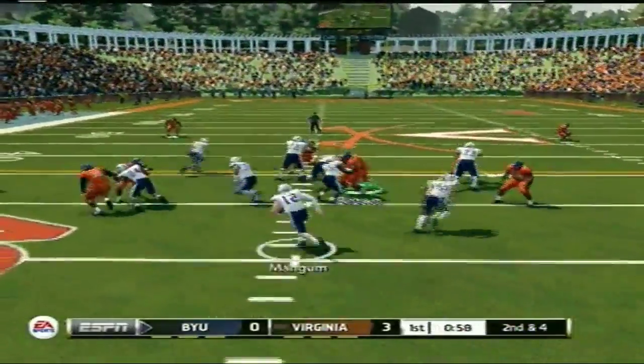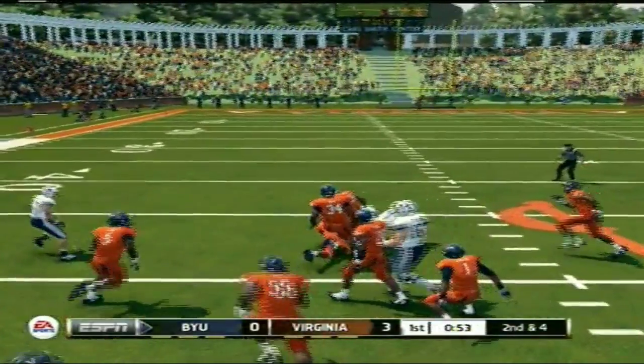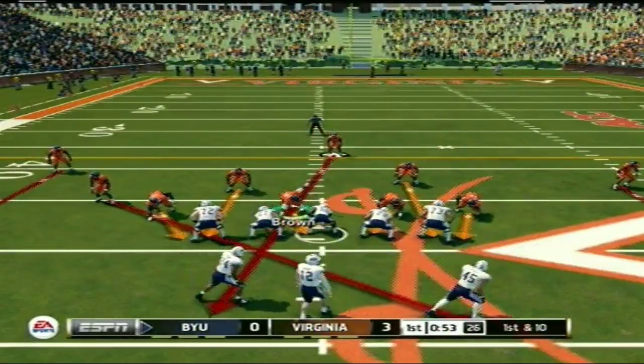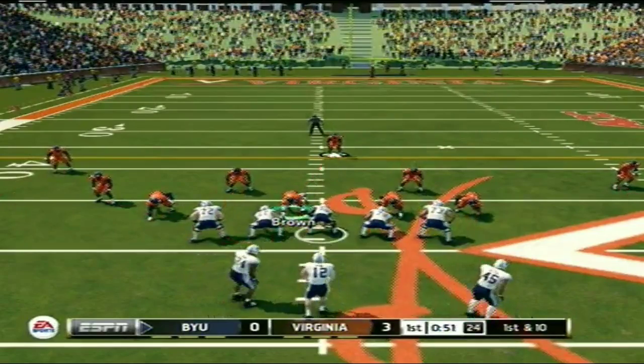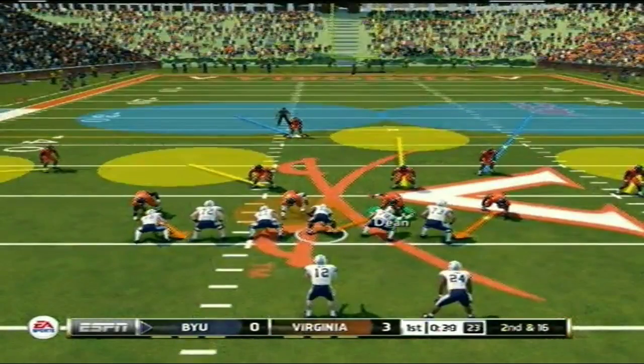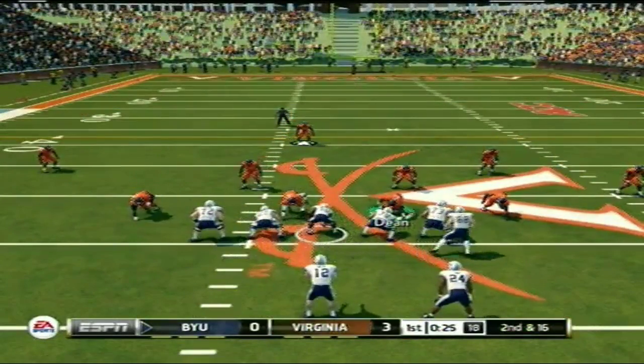the year. We stop Algernon Brown for a 6-yard gain, and Tanner Mangum running up the middle for a long gain on the play of about 20 yards, 21 yards on the play, so a big rush for Tanner Mangum there. Looking at 1st down and 10 with about 48 seconds to go, and we get the sack on Tanner Mangum, so bringing up a 2nd down and 16.